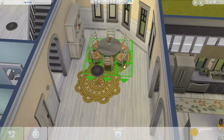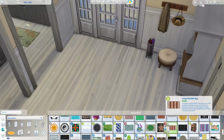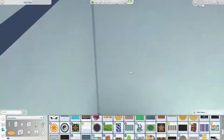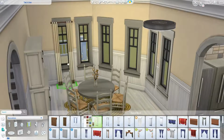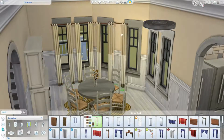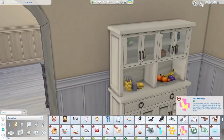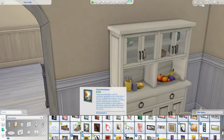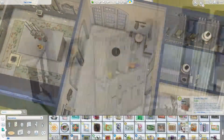The other thing I tried to do was, wherever there's group seating, I tried to make it a 6-person seating situation. That way all 6 Sims could sit down at one time and eat together, or watch TV together, or do their homework together. So really focusing on that togetherness side of things.